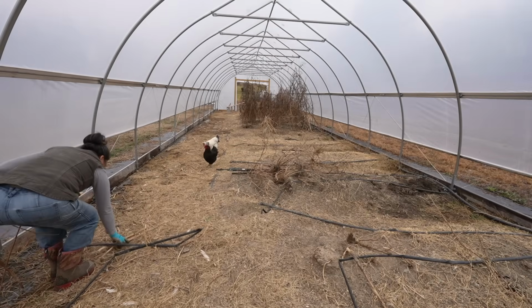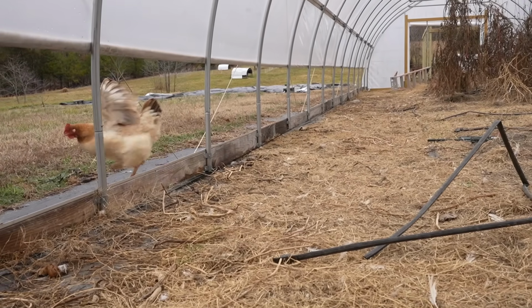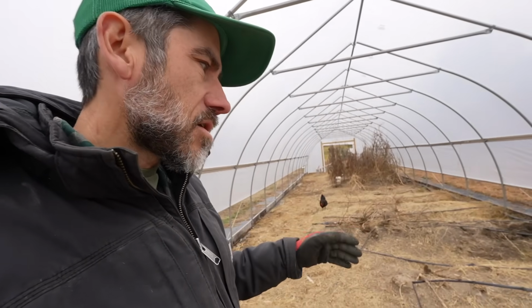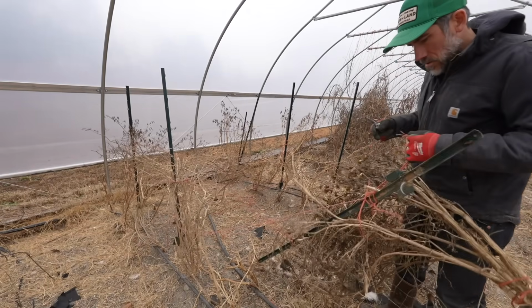Last year we planted first and then we put in the drip irrigation. So it was a little hard to put the drip irrigation in because there were plants that weren't getting watered. So this year, now that we have it all in place, it should be better as far as watering evenly all our plants.